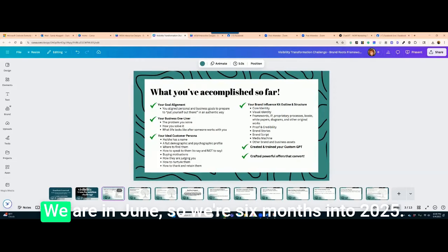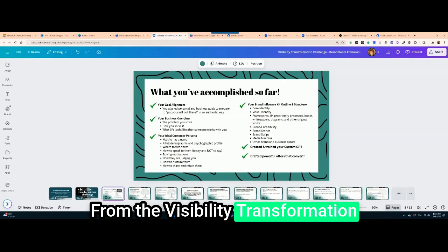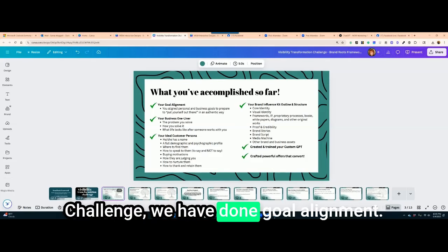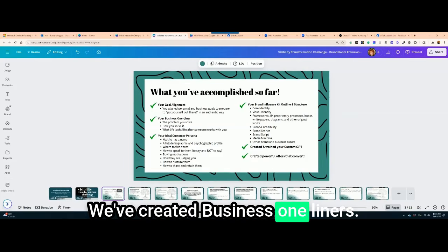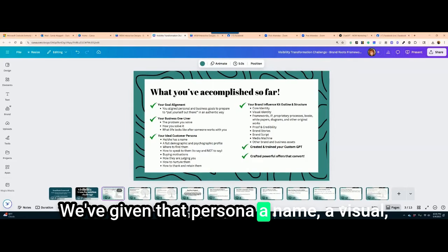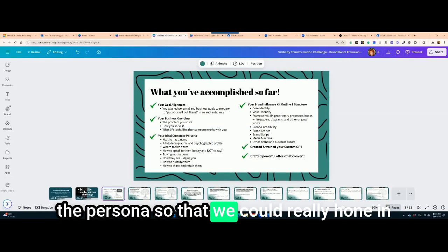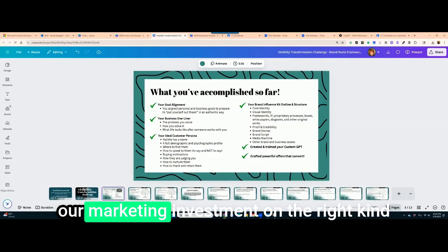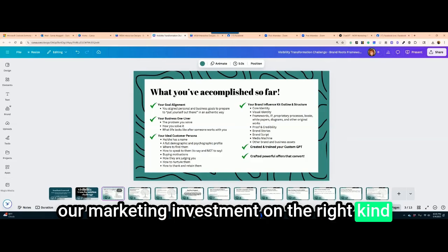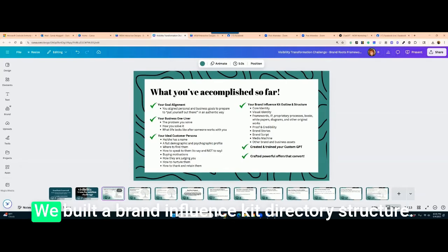Again, welcome. We are in June, so we're 6 months into 2025 from the Visibility Transformation Challenge. We have done goal alignment. We've created business one-liners. We have done ideal customer personas for our company. We've given that persona a name, a visual. Like we did all this really cool stuff around the persona so that we could really hone in our marketing investment on the right kind of people instead of just throwing it and covering a bunch of people that don't convert. We built a brand influence kit directory structure.